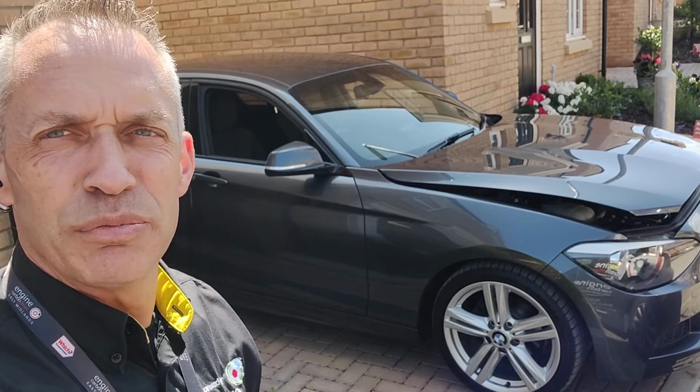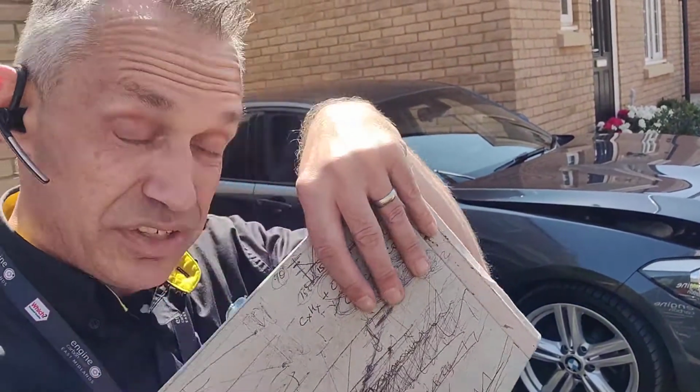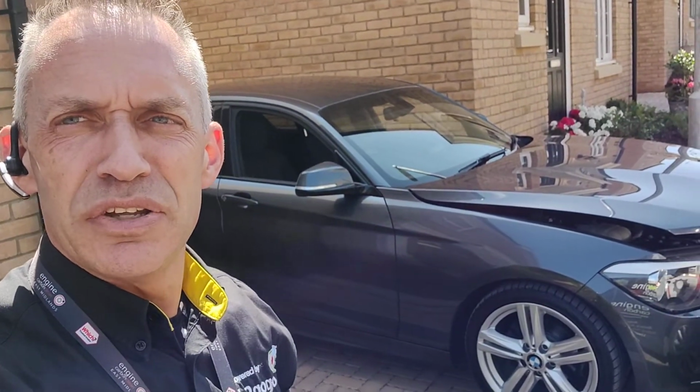The thermostat on this is running beautifully. Exactly what it should be doing. 97 degrees, put it under test and it drops down to about 92, spot on.